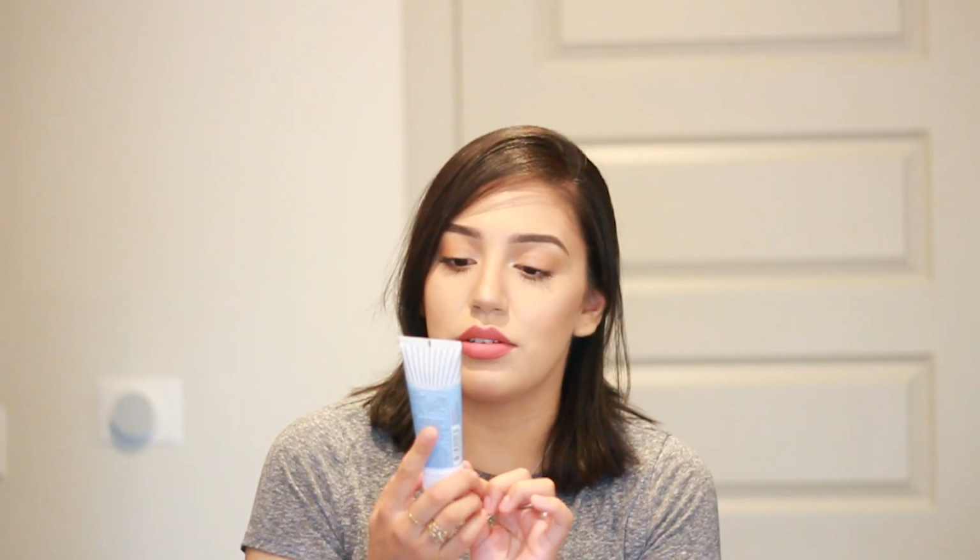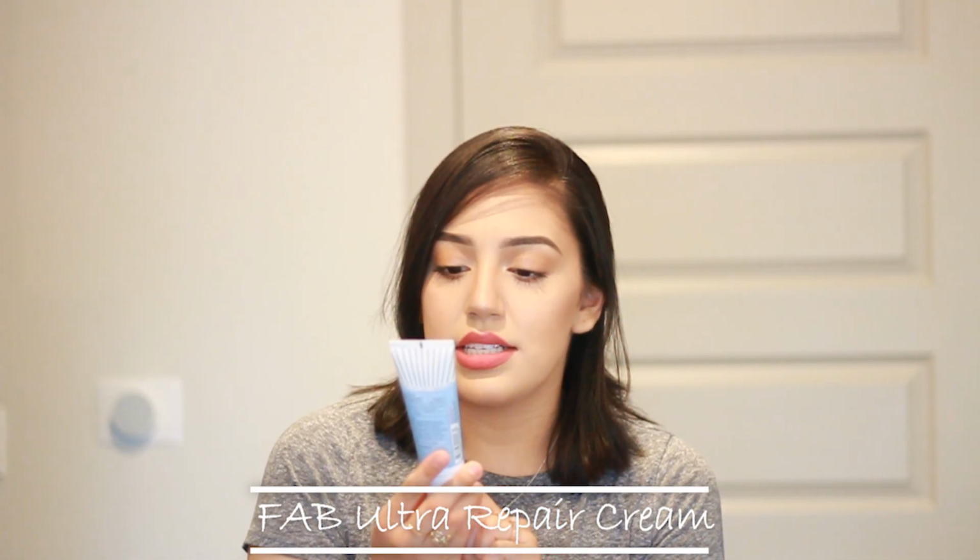This is A1. Now when I have dryness, I use the First Aid Beauty Ultra Repair Cream. A lot of people use this when they have eczema. It has colloidal oatmeal.